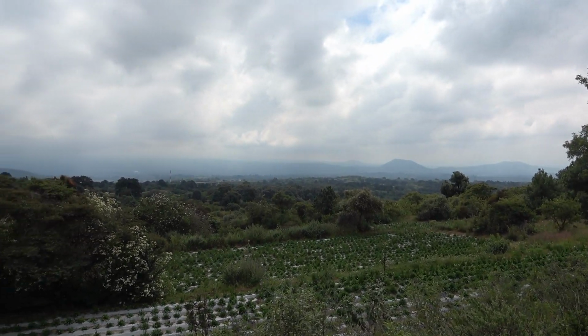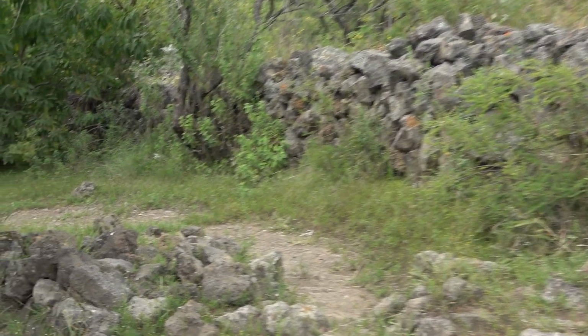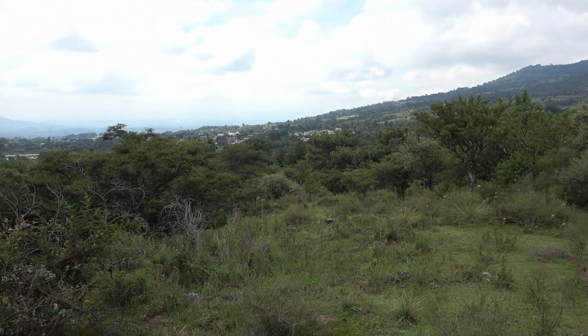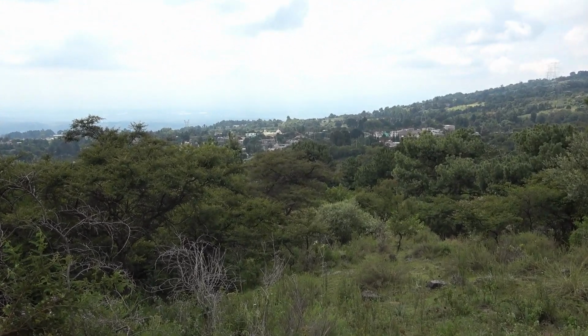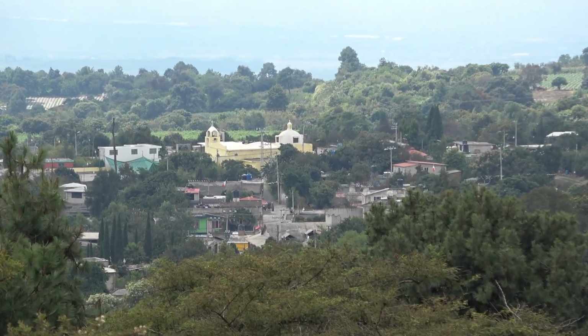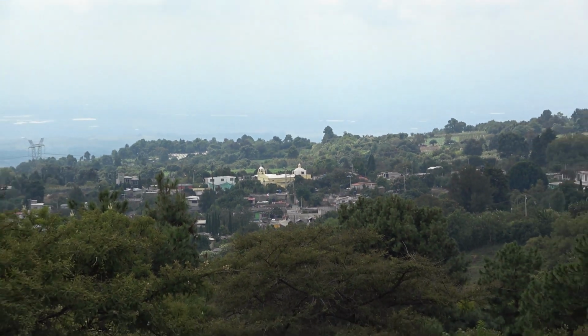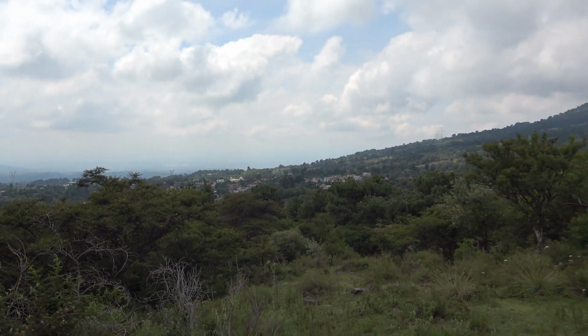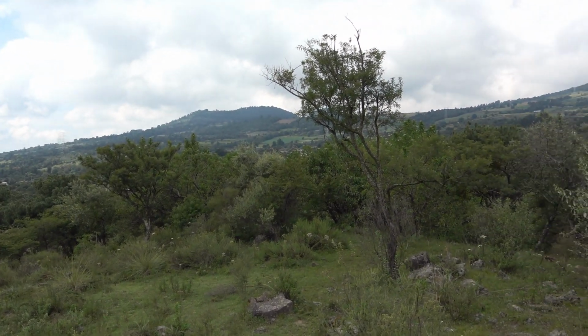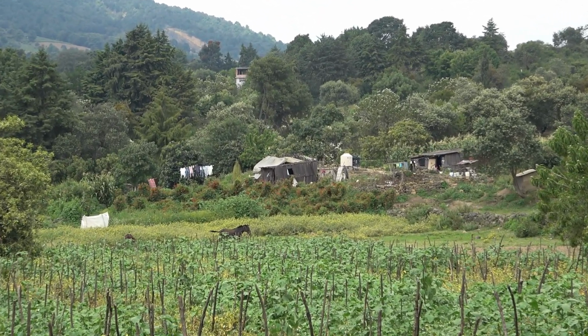This is a view toward Popo, but it's obscured by cloudy skies today. And as I come near the end of my hike, my morning walk, I have a view of Quequequatitla, the small town that is nearest to us. And there's the Catholic Church of Quequequatitla. Kind of wraps around the valley, the town does. So it stretches around this hillside for probably a couple of miles. And one of our nearest neighbors to Refuge Ranch.